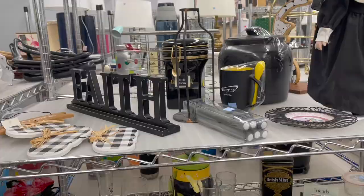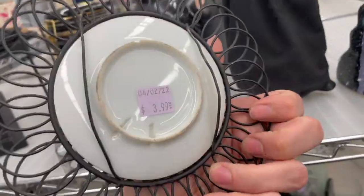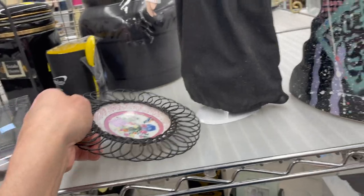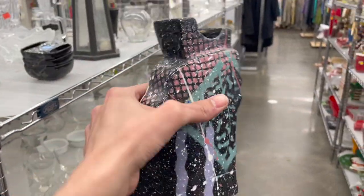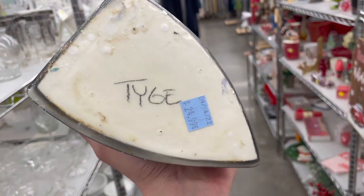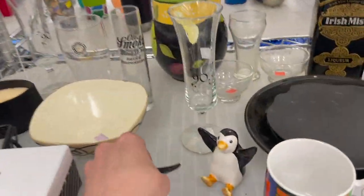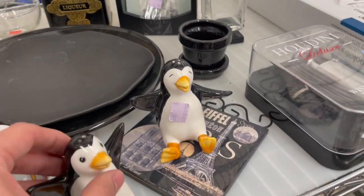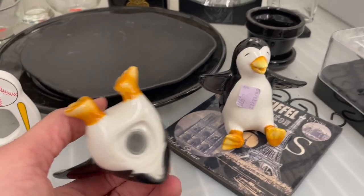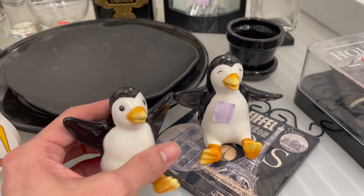I have this porcelain plate with a metal design around it. $3.99. Yeah, here's some pottery. Looks like it could be from the 80s. It's $24.99. Oh, look at these cute penguins. I like that. I don't know, $4.99 for the pair.